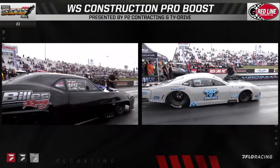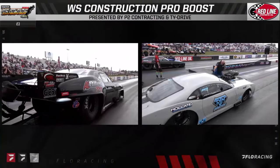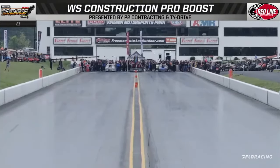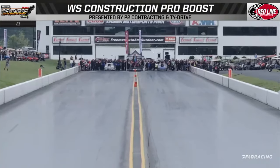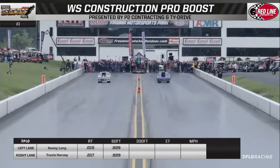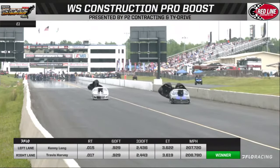Right now, Kenny Lang and Travis Harvey on the starting line, ready to go into battle. The Al Bills Racing Camaro takes on the Carolina Kid, Travis Harvey. Advantage by 2 thousandths goes to Kenny Lang. Top end, and by 1 thousandth of a second, it's going to be Travis Harvey, your winner.